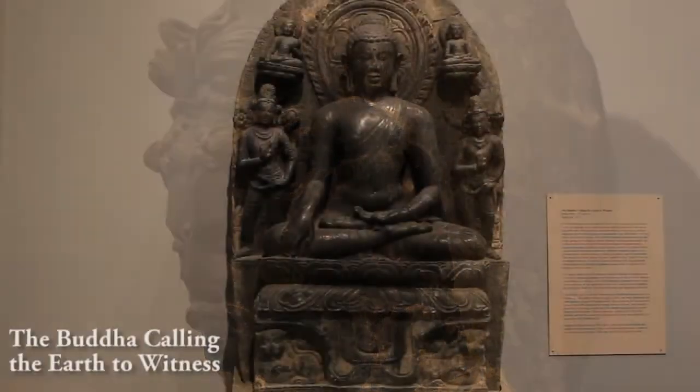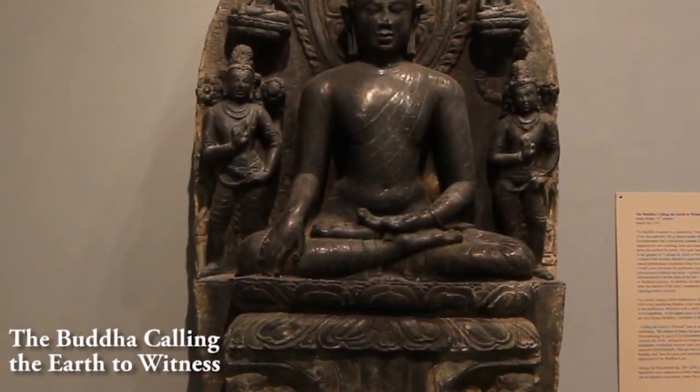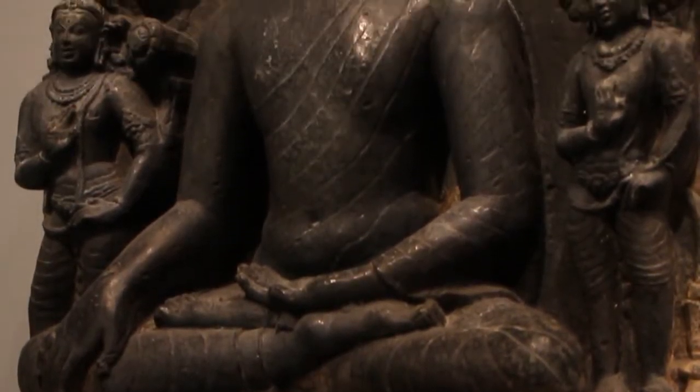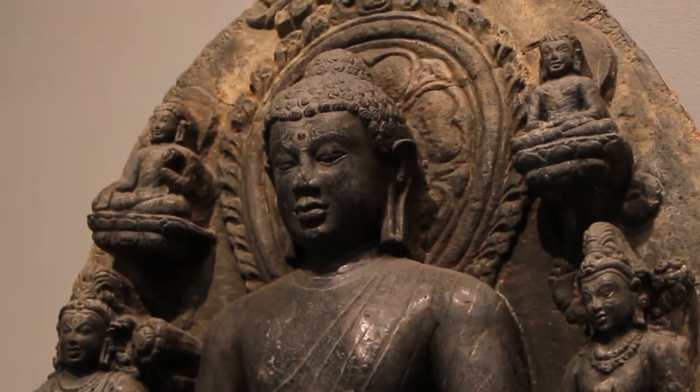This piece is called The Buddha Calling the Earth to Witness. Notice that the Buddha is sitting in the symbolic lotus position with his knees bent and his legs crossed. The bump on the top of his head is a symbol of supreme wisdom.